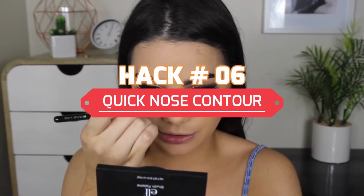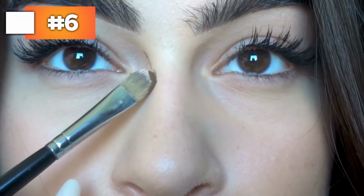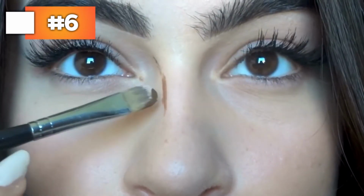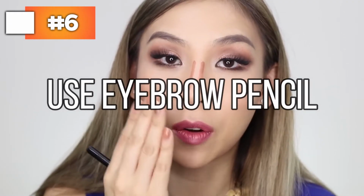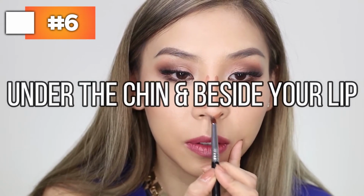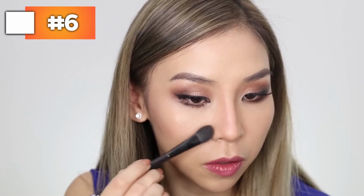Number 6. Quick Nose Contour. If you're on the go and you want to highlight your nose and facial features but you don't have the time to contour properly, this hack is perfect for you. With the use of an eyebrow pencil, draw a contour on your nose line, under the chin, and beside your lip. Blend the eyebrow line with your fingers and make sure it is well blended. Now, you have a contoured face and you're ready to face whoever you're going to meet.